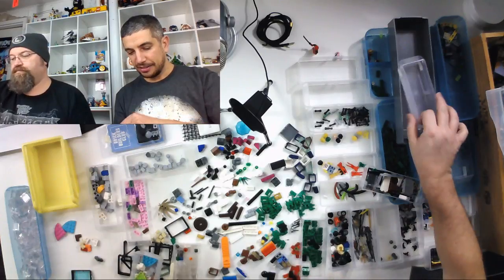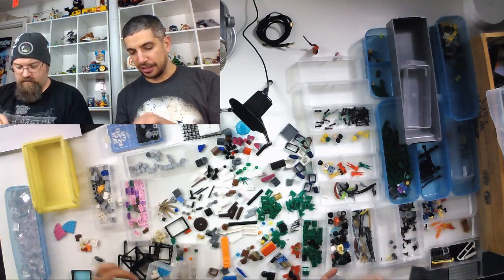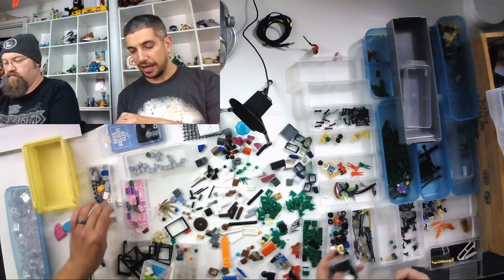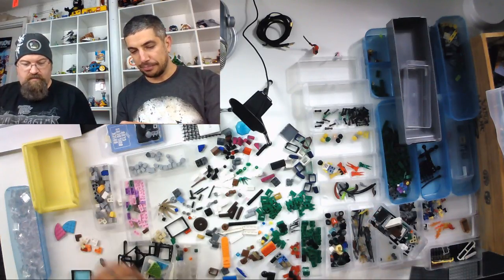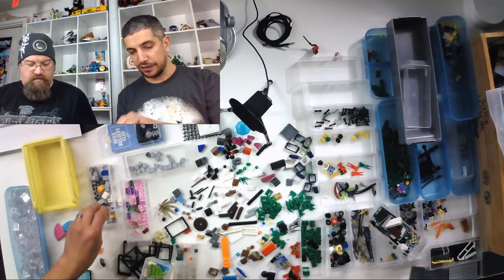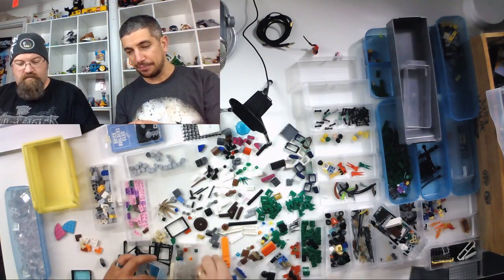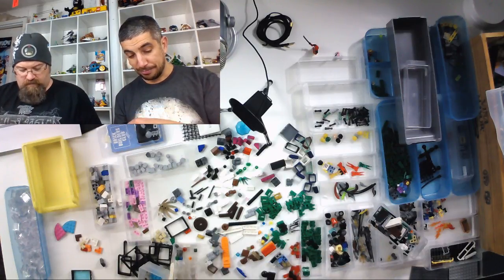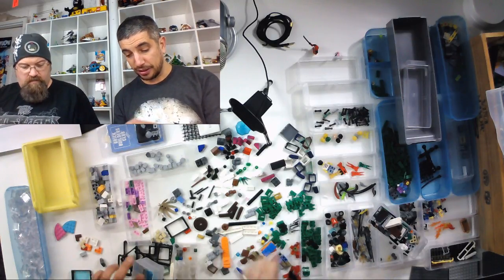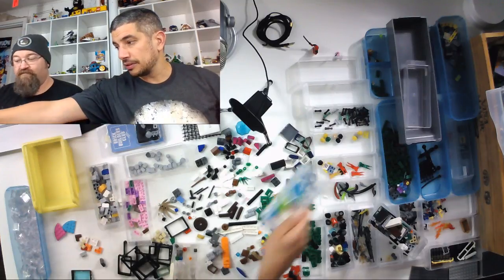So this part, I mean, with a couple people, it doesn't go bad. It's just by myself, it does take forever. But I'm starting to get in the groove of it, and it's helping me build the city because I can find pieces I need easier. Once this is all sorted, it'll be awesome. But it's got a ways to go. I don't know what to do with those pieces yet.